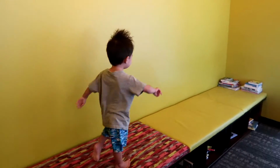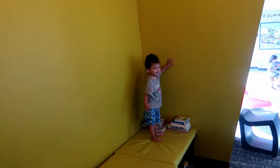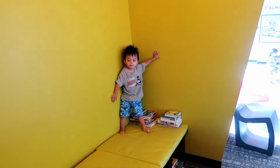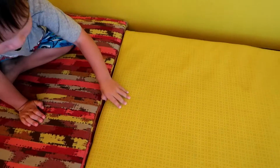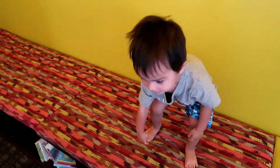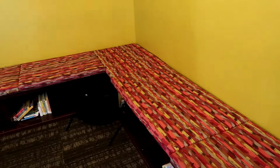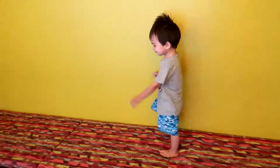Mateo. Wild body. What are you doing? We're inside the library, the little kids corner. Oh, this one slides, doesn't it? Yeah, this one's a little bit different. There we go. Good job. Kind of wish I had one of these at my house, like a little mini version. That'd be kind of comfy. Plus fun to run around on.